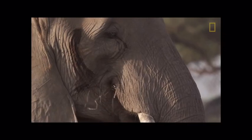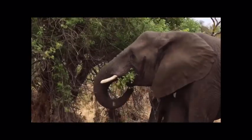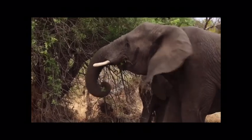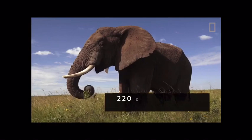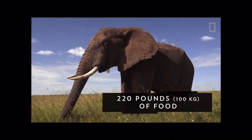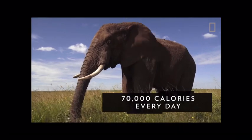To sustain this massive size, an adult elephant has to consume an enormous amount, up to 50 gallons of water and about 220 pounds of food, or approximately 70,000 calories every day.